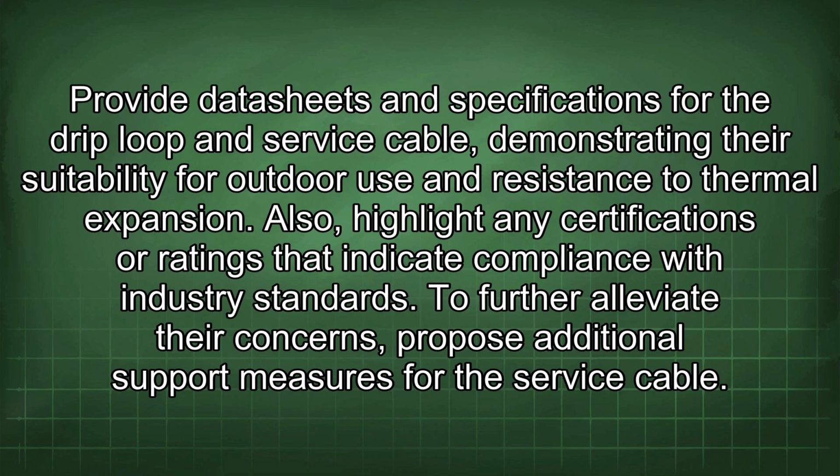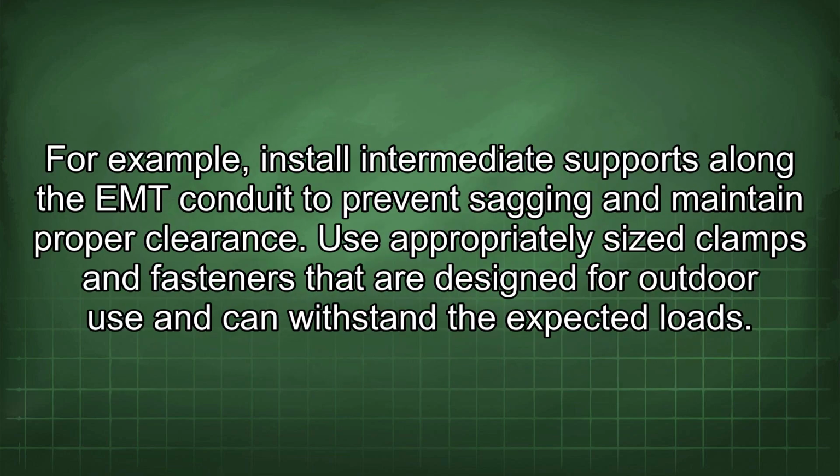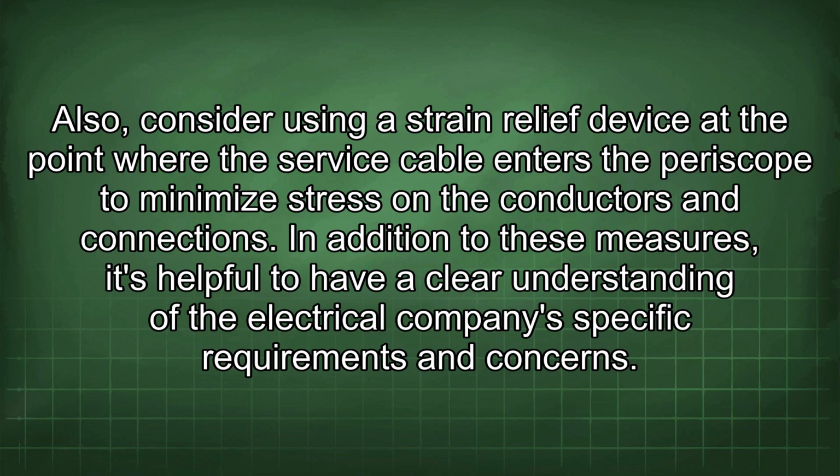To further alleviate their concerns, propose additional support measures for the service cable. For example, install intermediate supports along the ENT conduit to prevent sagging and maintain proper clearance. Use appropriately sized clamps and fasteners that are designed for outdoor use and can withstand the expected loads. Also, consider using a strain relief device at the point where the service cable enters the periscope to minimize stress on the conductors and connections.